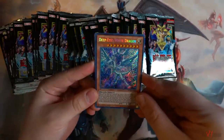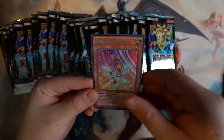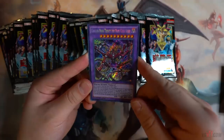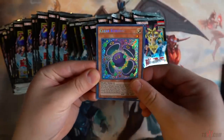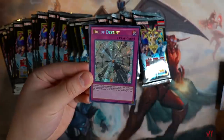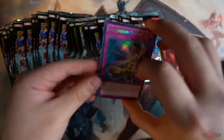So we got Deep Eyes White Dragon, Crystal Avatar, Berry Magician Girl, Crimson Nova, Trinity Dark Cubic Lord. Nice. Next, come on baby, Clear Karibo, Dark Magic Veil, Lemon Magician Girl, Dig of Destiny, Sentry Soldier of Stone. Alright guys, next pack, come on, something nice.